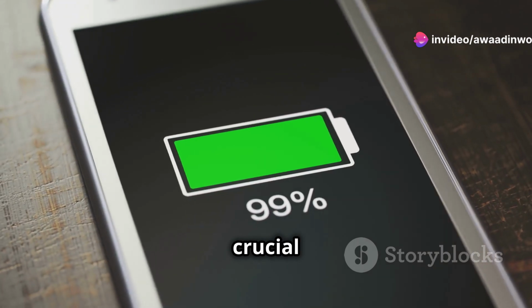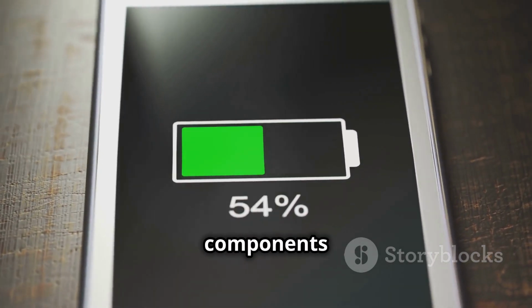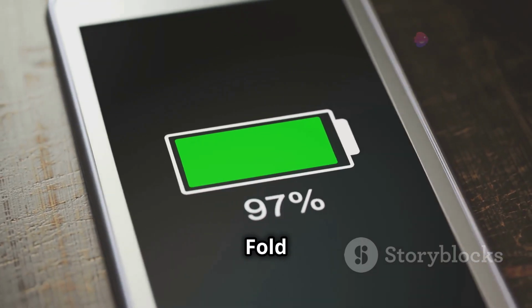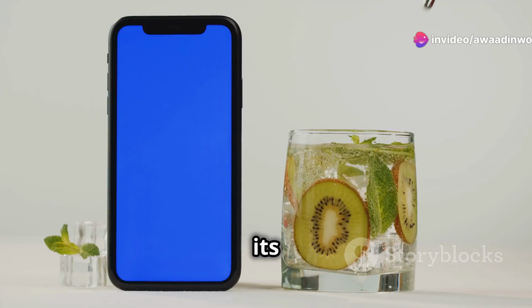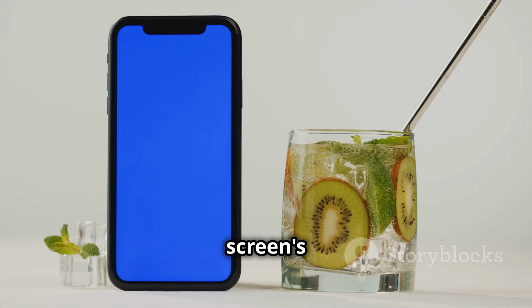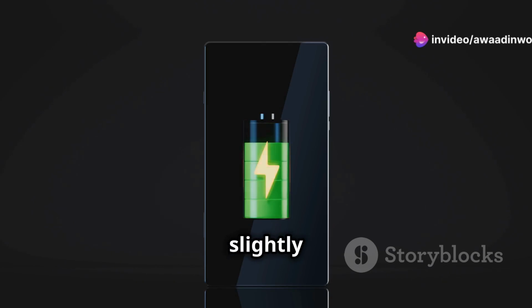Battery life is crucial for these power-hungry foldables, as they need to support their high-performance components and large, vibrant displays. The Galaxy Z Fold 6 houses a respectable battery, designed to keep you powered throughout the day. And with its adaptive refresh rate, it sips power efficiently, adjusting the screen's refresh rate based on what you're doing to save battery life. The Mate XT, on the other hand, has a slightly larger battery capacity, giving it a bit more juice to last through your daily activities.